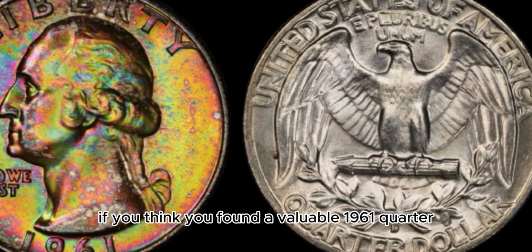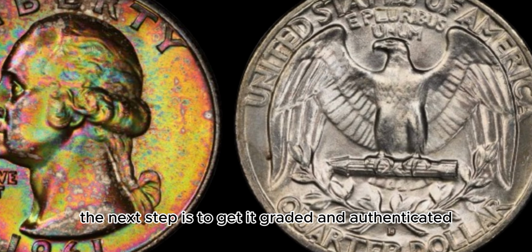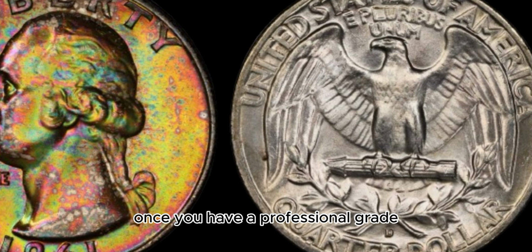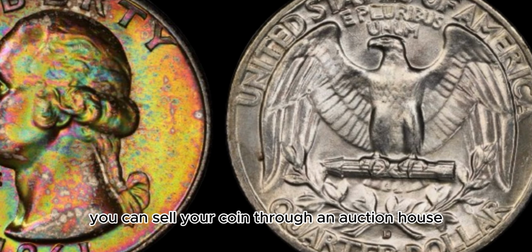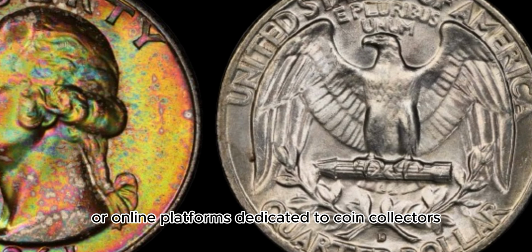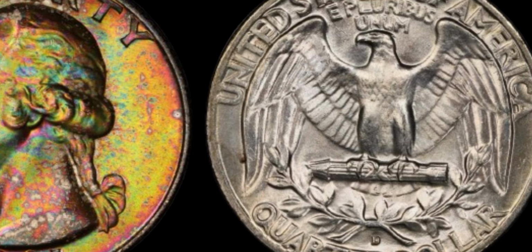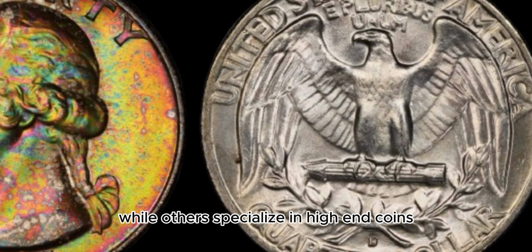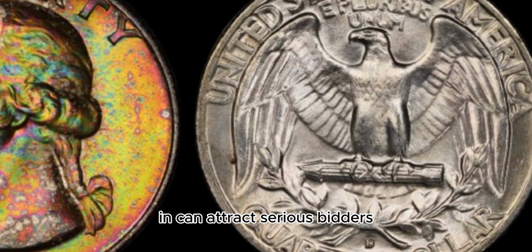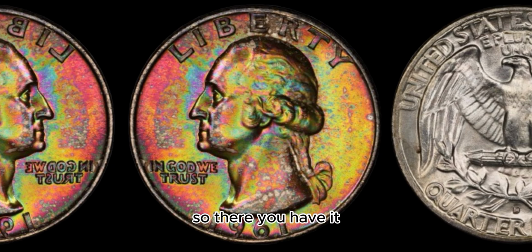If you think you found a valuable 1961 quarter, the next step is to get it graded and authenticated. Once you have a professional grade, you can sell your coin through an auction house, a private sale, or online platforms dedicated to coin collectors. Be sure to do your research before selling. Some auctions may charge higher fees, while others specialize in high-end coins and can attract serious bidders willing to pay top dollar.